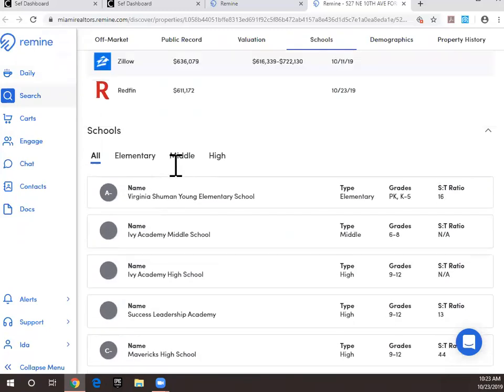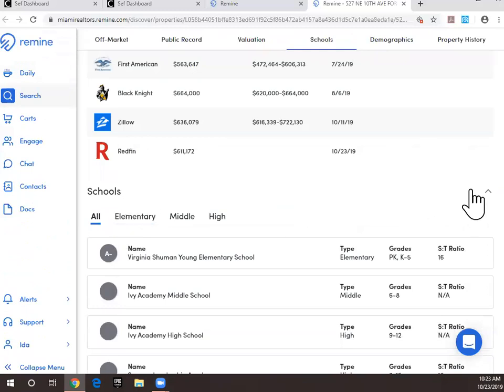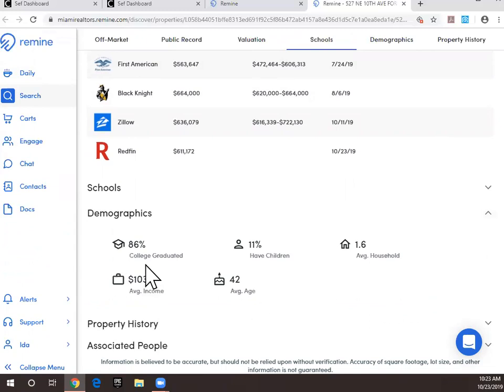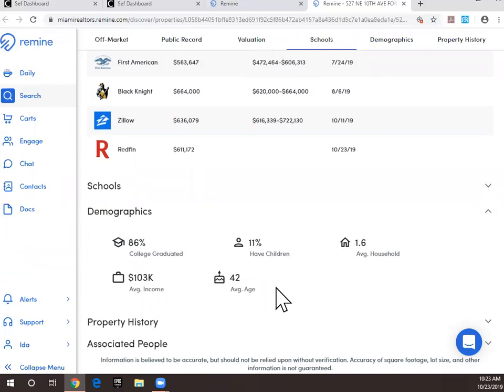Okay, so I'm gonna go ahead and minimize that. So now we're gonna go to the next one, which is demographics. So we're gonna click on the little drop down right here to the right. And now it gives you your college, the children, the percentage of homeowners that have children, your average income, the average age, and then the average household.